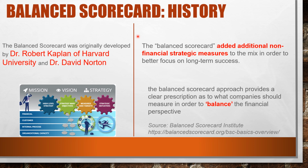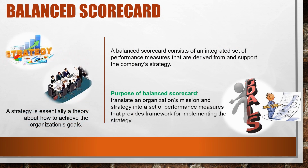So it is now actually considered a fully integrated strategic management system. So this balanced scorecard approach provides a clear prescription as to what companies should measure in order to balance the financial perspective. So the balanced scorecard is focused on the strategy of the organization as a whole. So a strategy is essentially the theory about how to achieve the organization's goals.